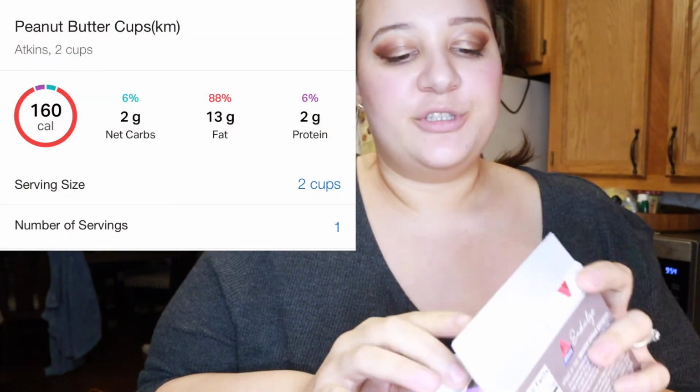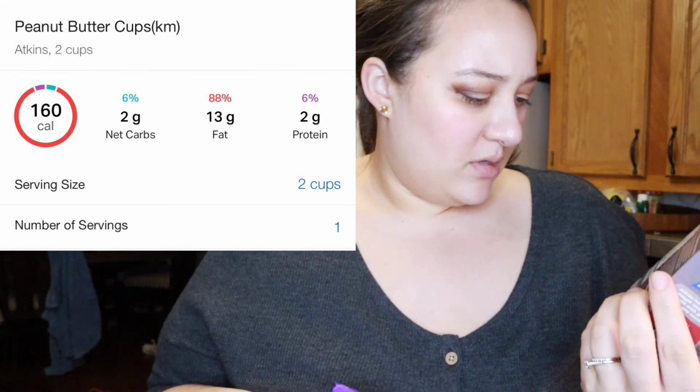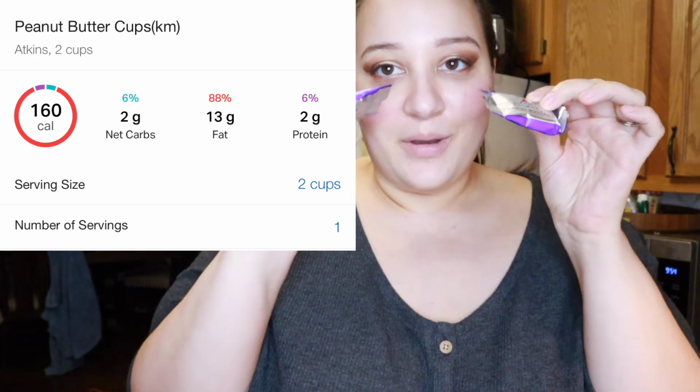Okay guys, I'm about to call it a night, but I have to have a snack first. I told you I would. I'm gonna have 2 of my Atkins peanut butter cups. These are 2 net carbs, no sugar in these, and they have 4 grams of fiber for 2 of them. 2 net carbs per serving. Yeah, so 2 is a serving. There's 160 calories in here. So I'm gonna eat 2 of these bad boys before I take my makeup off and do my whole skincare routine. That is it for my what I eat in a day.